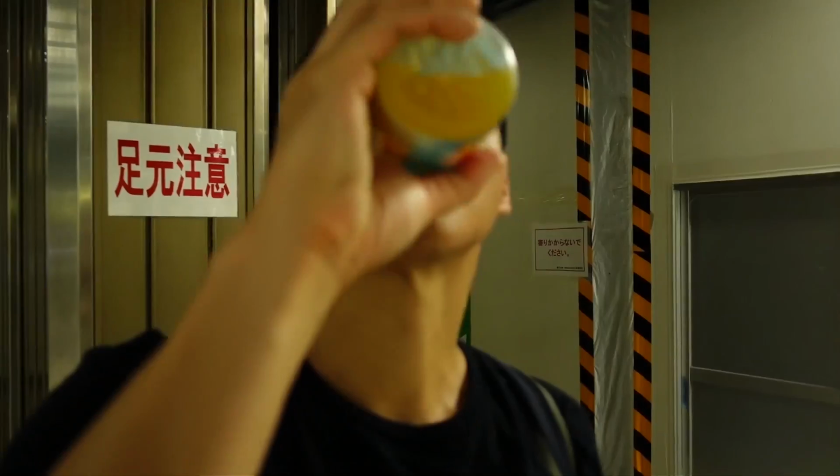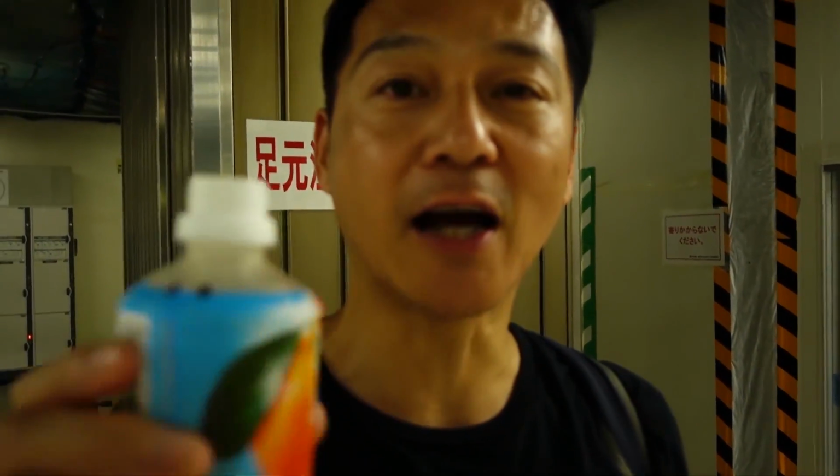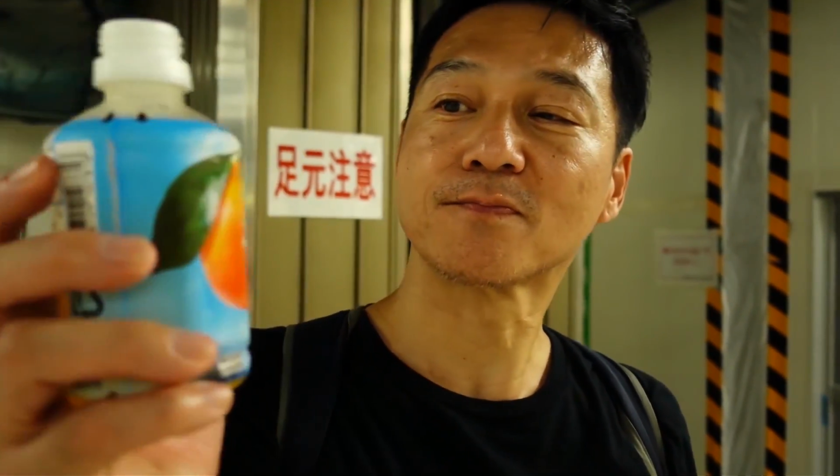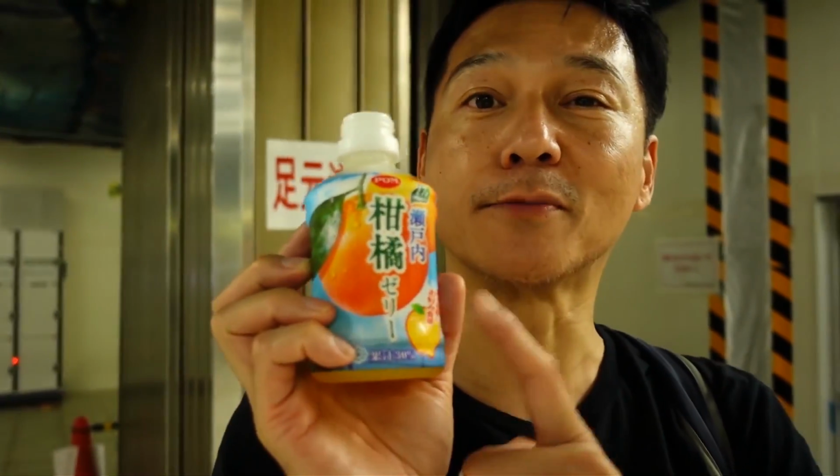I got myself this citrus gelatin dessert. Finally, it's turning kind of liquidy, jellyish. It's delicious. Oishii kore. Recommended drink. Probably only available in the summertime.